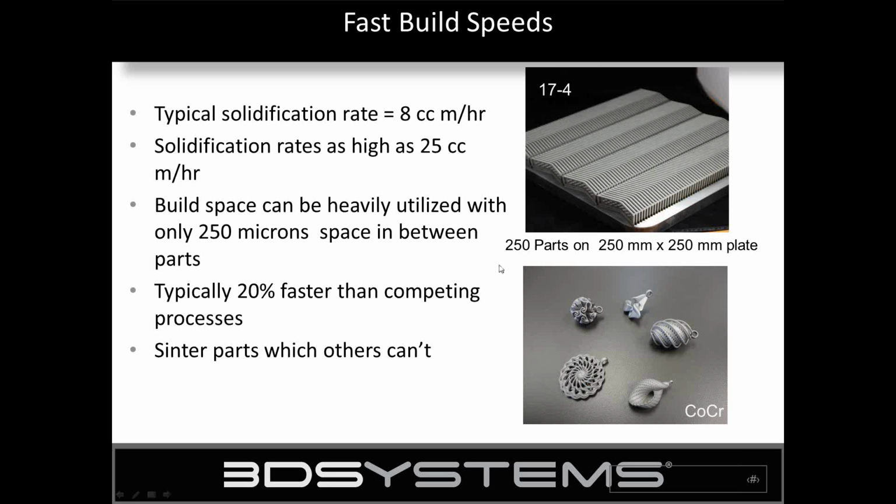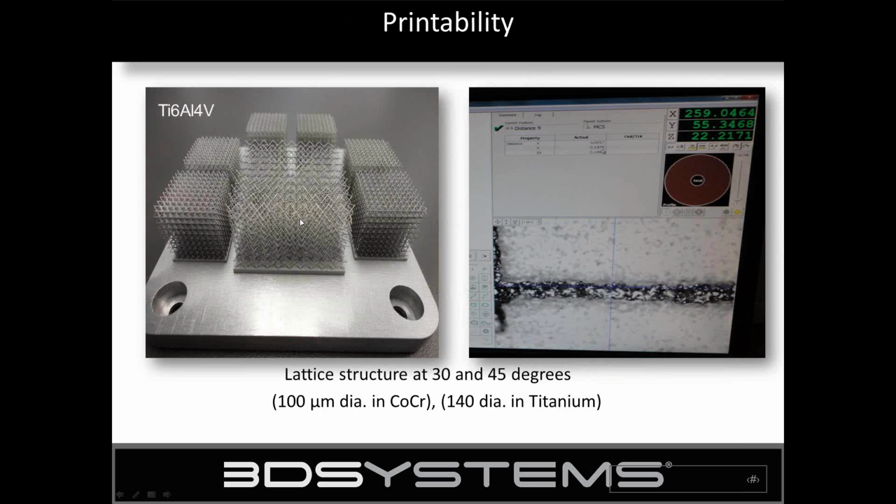Another area, if you have very fine, highly detailed, small parts, you're able to sinter parts that you would never be able to do with traditional manufacturing. This is a great example of geometries, unsupported geometries, lattice structures that would be fantastic for use in heat sinks and electronics and other applications.